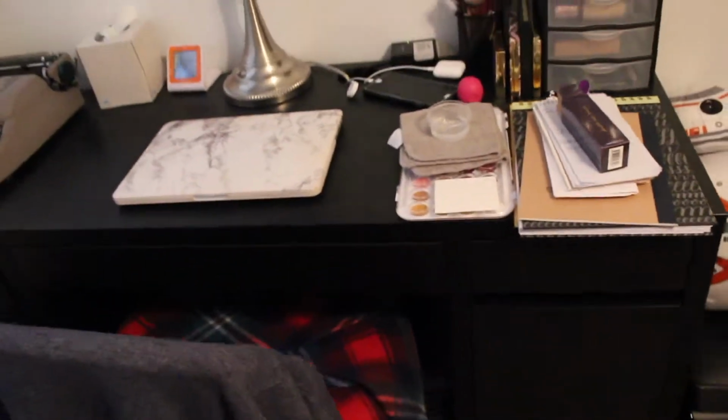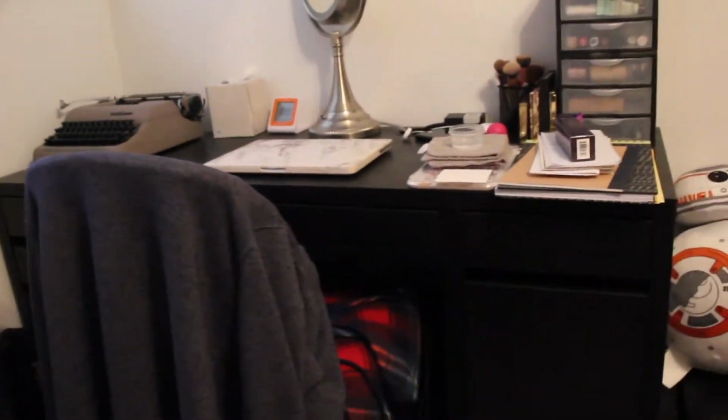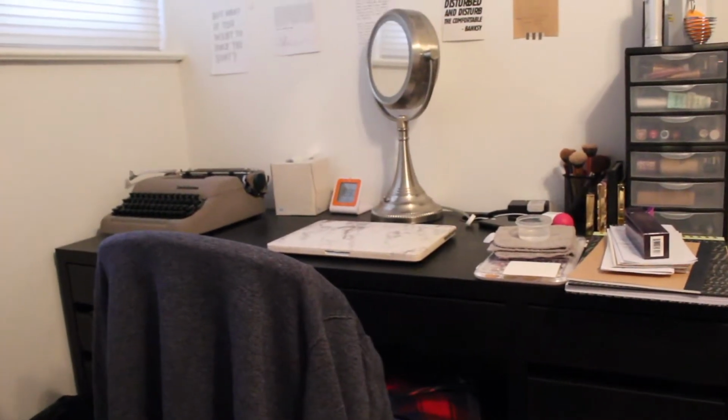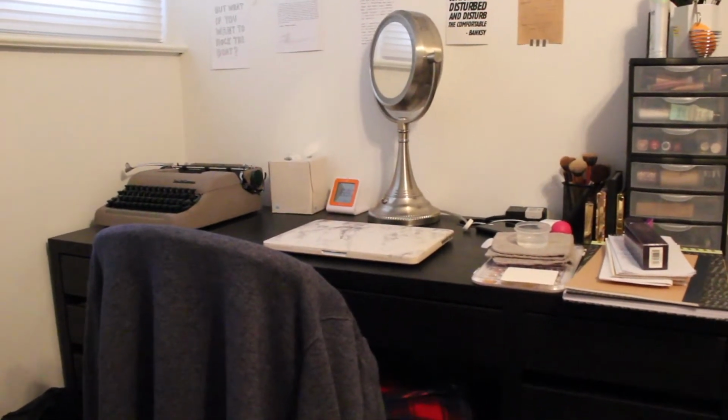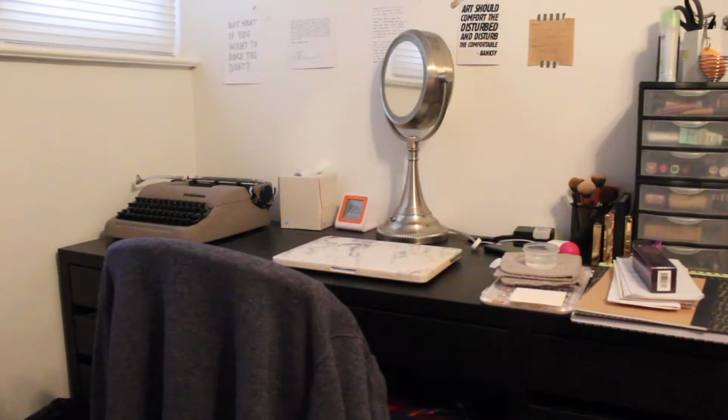And then we get to my desk. This desk is from IKEA. It is honestly my dream desk. It is huge. It is magnificent. I love it more than life itself. I spend an insane amount of time at my desk, so I'm very excited. Hold on to your hats, kids. This is gonna take a while.